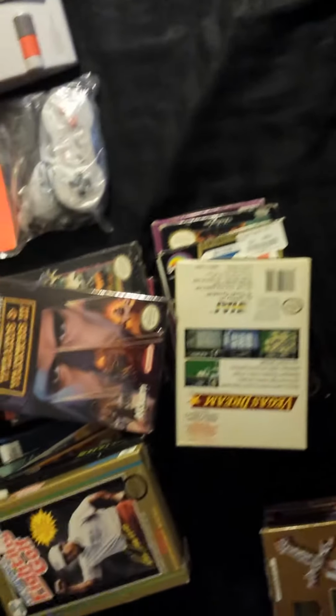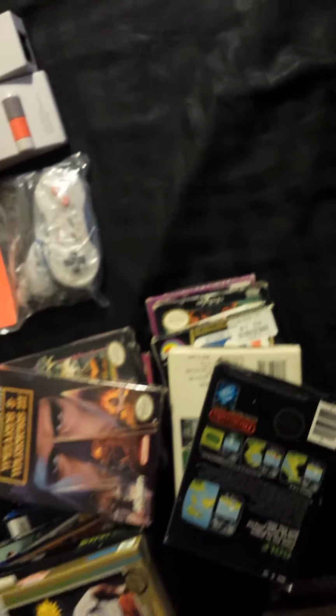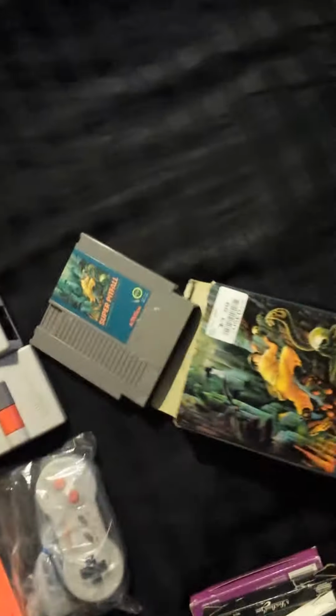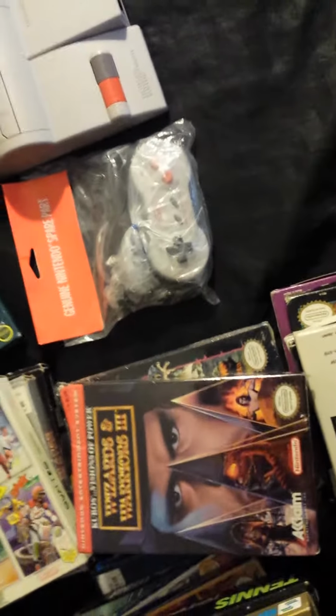Vegas Dream. Golf. Swords and Serpents. Rad Racer. Super Pitfall. Blades of Steel. Don't ask me why I did it like that. Quattro 4 Sports. Shadowgate. Pool of Radiance. I believe this one's like a $40, $50 game complete.